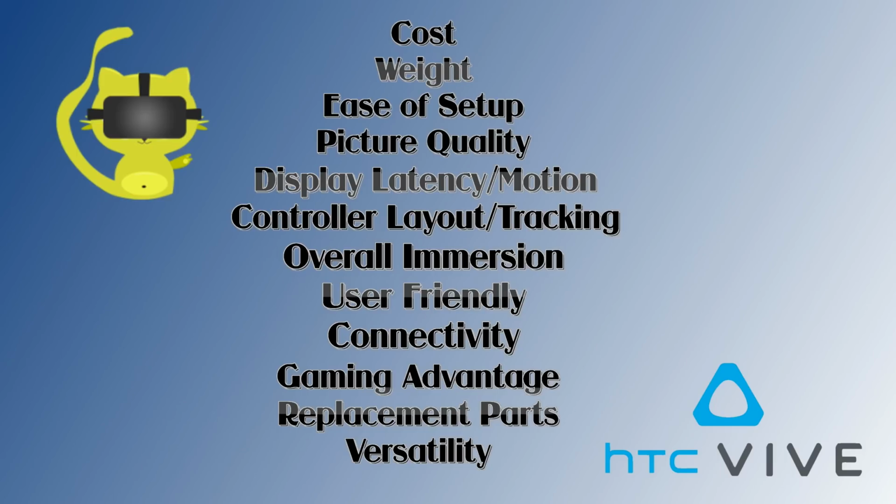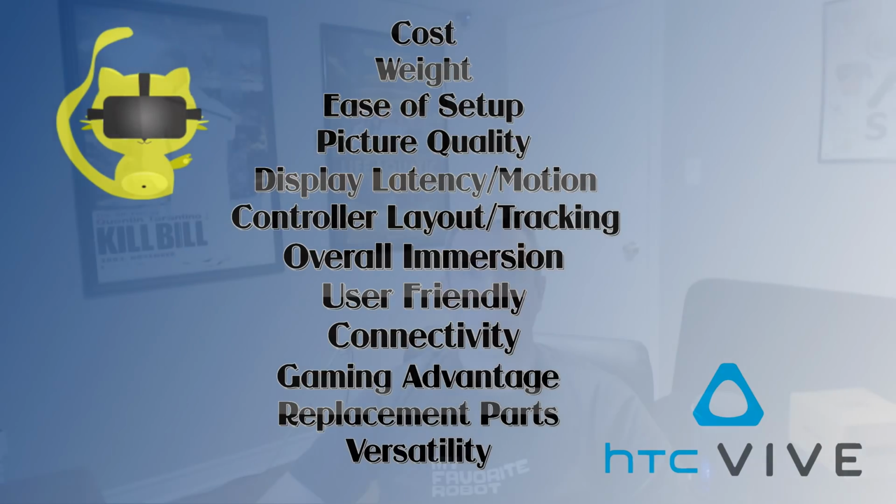So first we're going to be looking at the overall cost of everything. Then we'll move to how much everything weighs. Next is the ease of setup. And then we'll move to the picture quality, then the latency and motion of the display. Next will be controller layout and tracking, then overall immersion, and how user-friendly the system is overall. Then there'll be the connectivity, and then we're going to find out if one gives you a better gaming advantage over the other. Lastly, we'll move on to replacement parts and versatility.